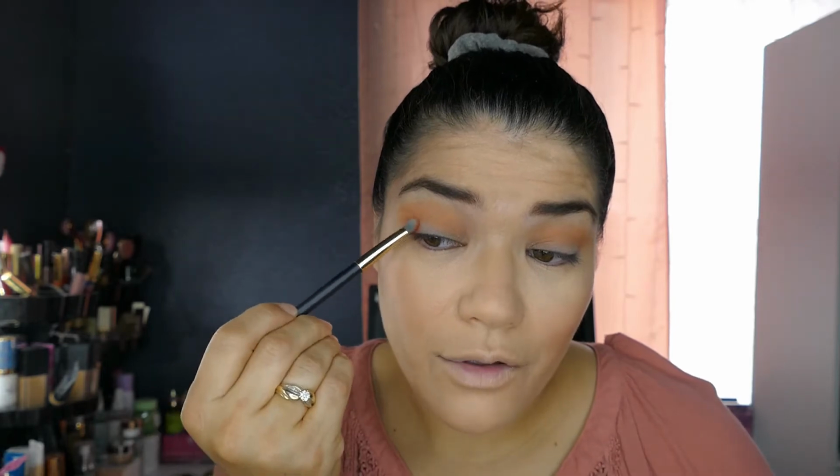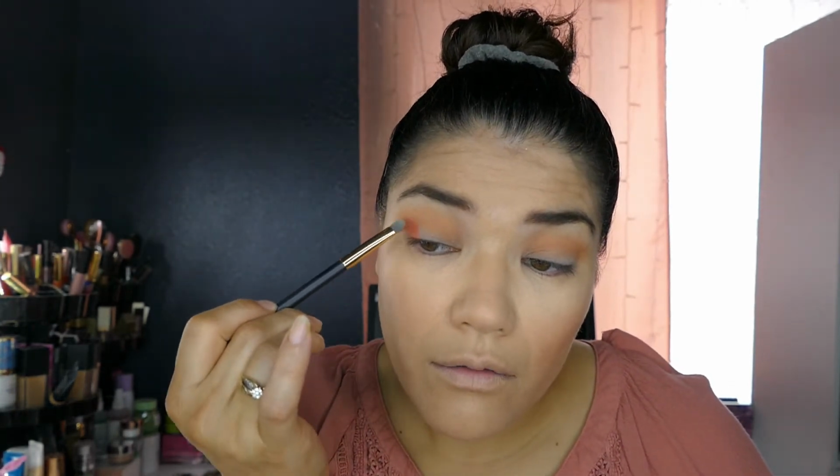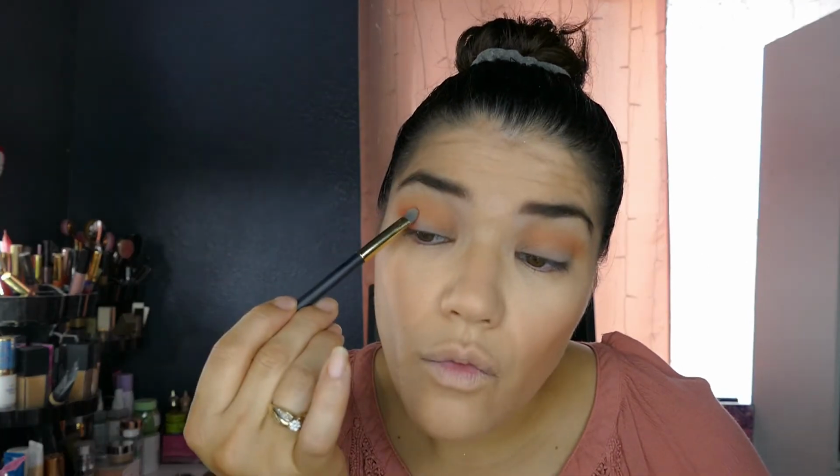Let's go in with this billion dollar brush, an eyeshadow brush. That's all it says. And we're gonna go in to Roasted Caramel. And I don't know. I mean, do you guys say caramel or do you guys say caramel? I say caramel. I don't know if that's the proper way to say it, but I say caramel. So I don't know if it's the correct way of saying that, but that is the shade that I'm going to use, and that just blended right up.